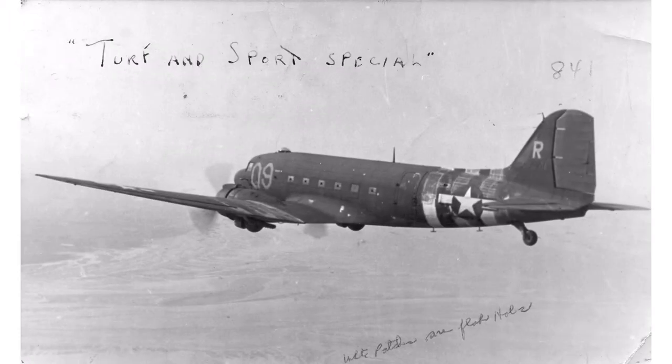This is an actual photo of this C-47 called the Turf and Sports Special in action during World War II.